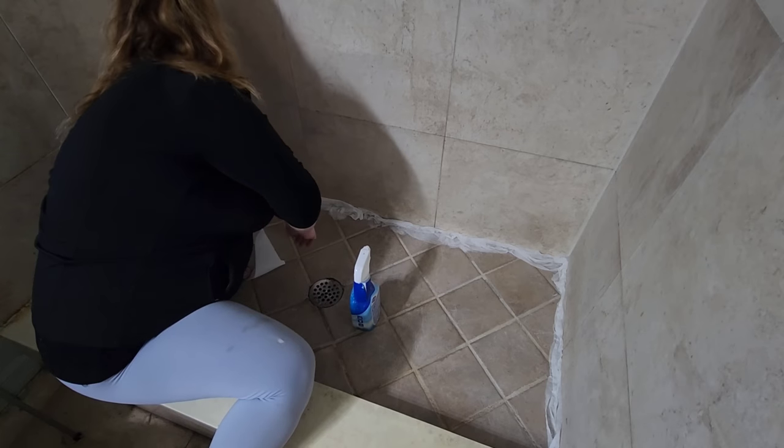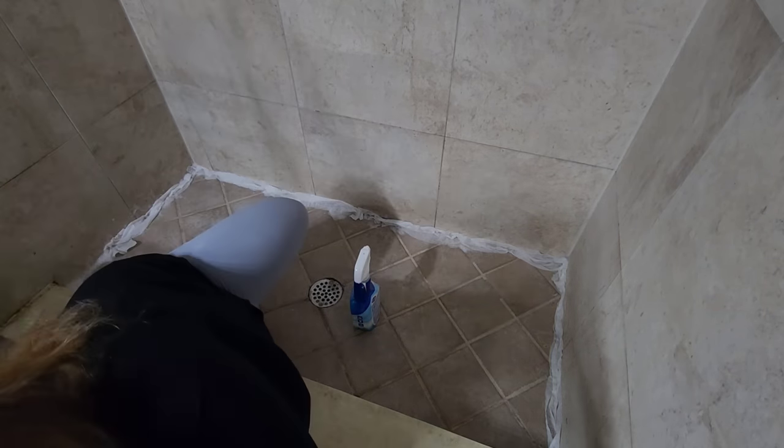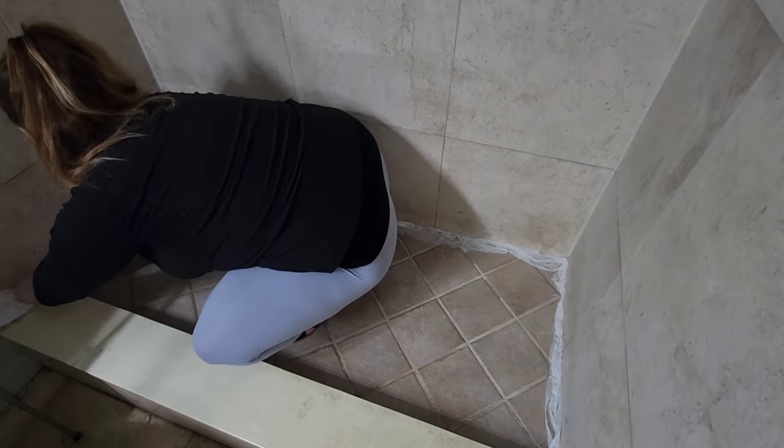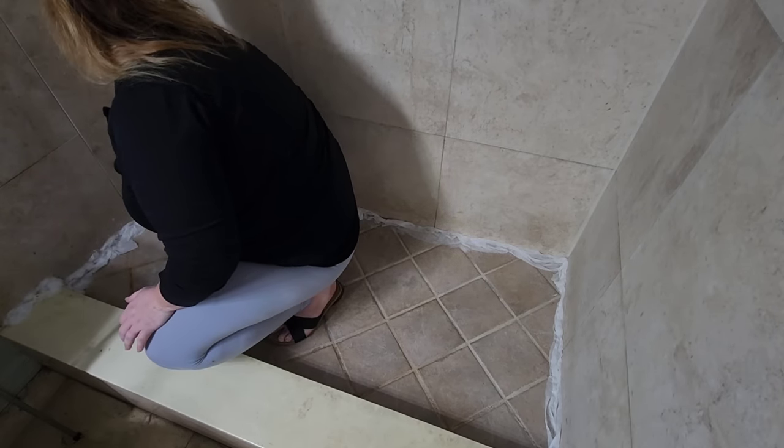And this got up most of the discoloration. So it worked really, really well. But it was another thing that I did pretty much first thing. That way it had as much time to work as possible.